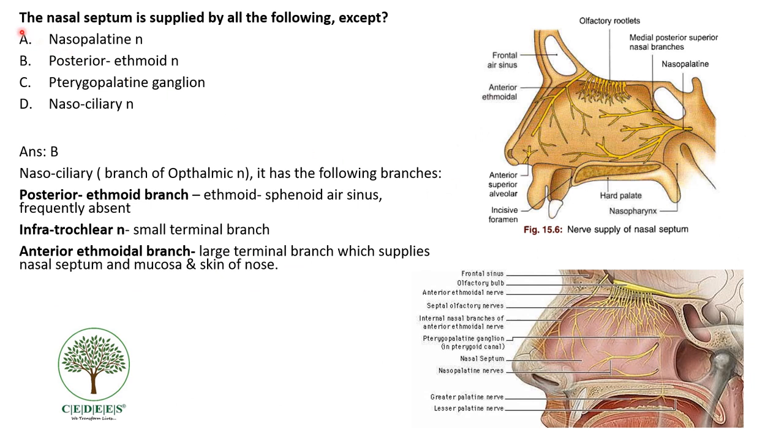Now, last question. The nasal septum is supplied by all of the following except. This is a very old 1999 AIPG question and it is not framed correctly, so it causes a lot of confusion. The nasal septum is supplied by the nasopalatine nerve, you see here, the medial and posterior nasal branches, which are derived from the pterygopalatine ganglion, the anterior superior alveolar nerve, and the anterior ethmoidal nerve, which is a branch of the nasociliary nerve. So this is the correct option. Here the option given is nasopalatine, which is correct.